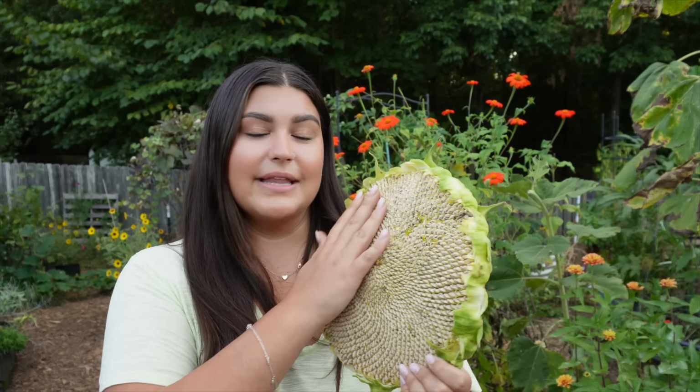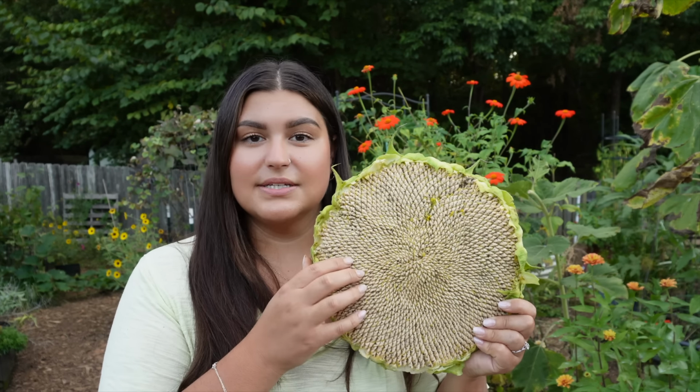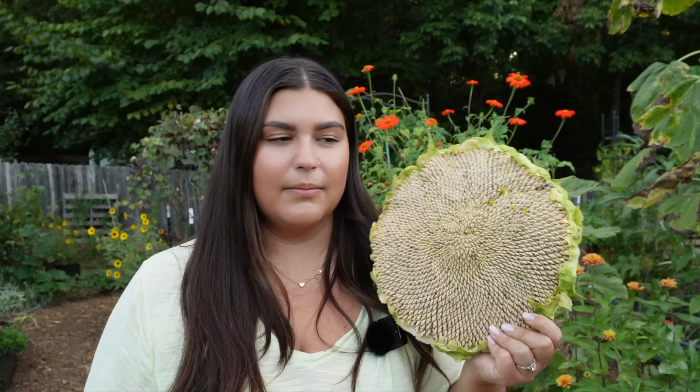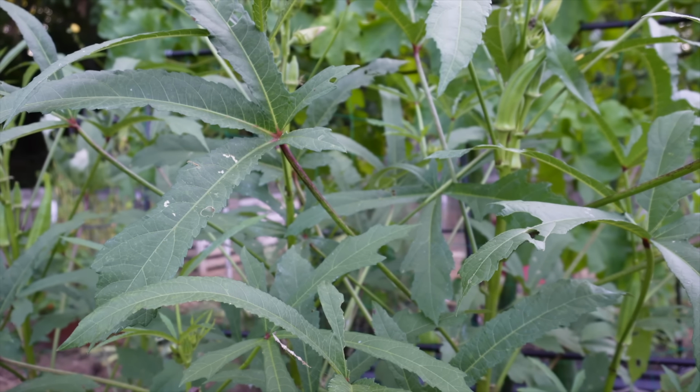I'm gonna allow this to dry completely out. Make sure that the seeds dry completely out. Then I'll roast them, salt them. Might even experiment, do a little seasoning, and then eat them the old-fashioned way. Last thing I need to grab is the okra.